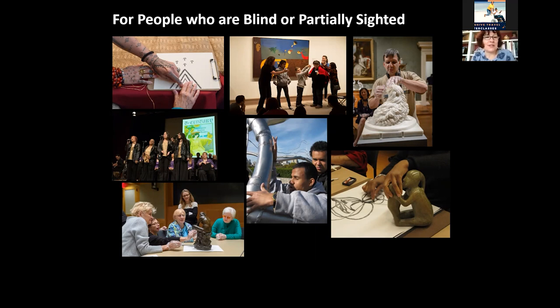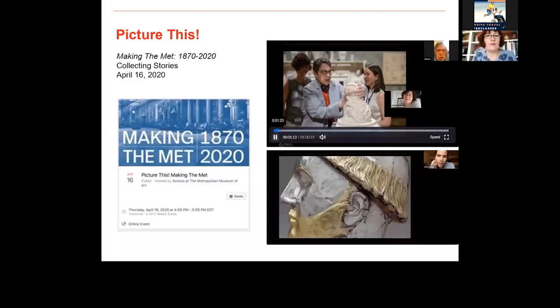We also use music. There's an image here of a concert. This is our partnership that's gone on for 22 years with a community music school in New York. So virtually, we're still connecting with this audience.